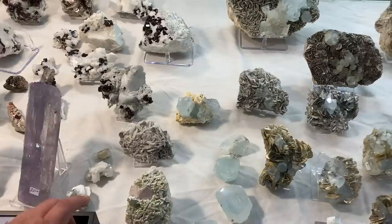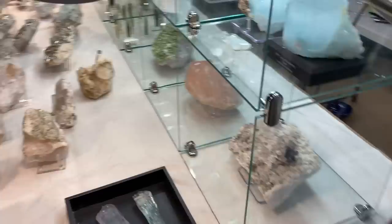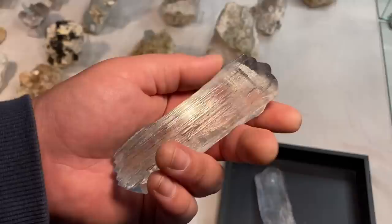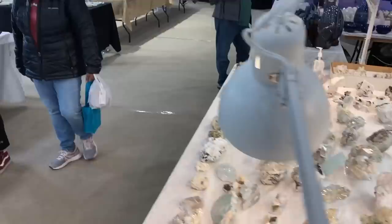Here are some higher end pieces. There's a nice blue one. These are $10 a gram. Making something like this, maybe $15 to $2,000. No, probably more than that. There's a scale right here. Let's check it out.